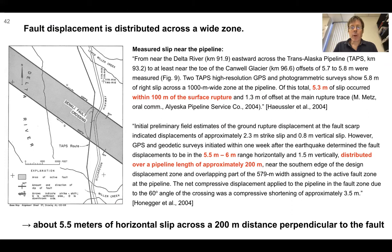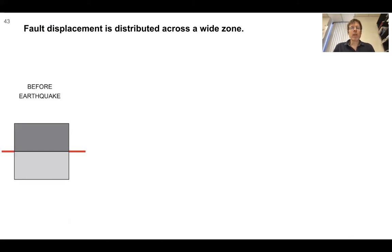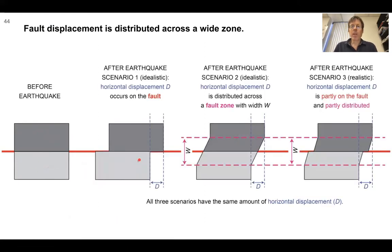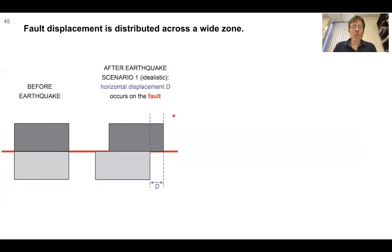But mainly, you don't see 6 meters at that road crossing. It's distributed. So if you're standing a few hundred meters away, one person would have moved 5.5 meters to the right relative to the person on the other side. And so let's take a look at what's meant by this. Before the earthquake, we have two pieces of material, north of the fault, south of the fault. And we'll be looking at three scenarios of how the displacement could occur. So I'll start with this one.